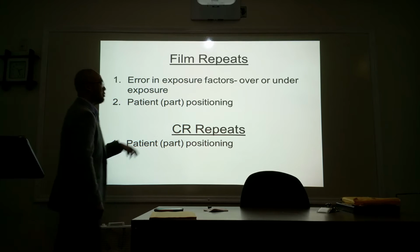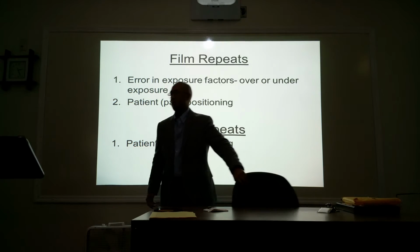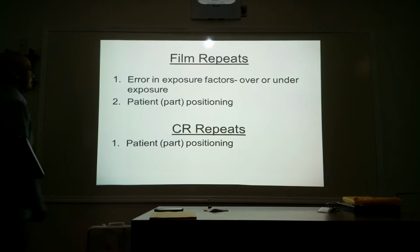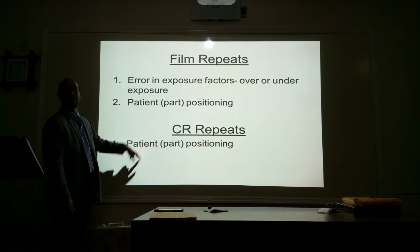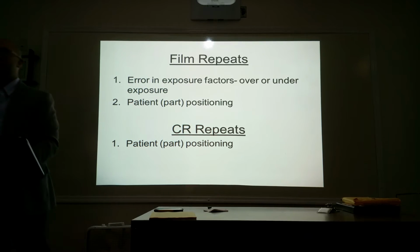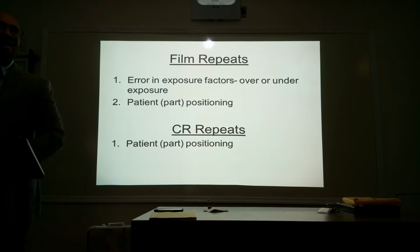Now for computerized radiography, we've eliminated the exposure part of it, right? This is number one over here because now we've got the computer, we've got software programs and mathematical algorithms that figure out the just right image for us. If it's too dark, it adjusts for us. If it's too light, it'll adjust for us. Okay? So our images always come out great.